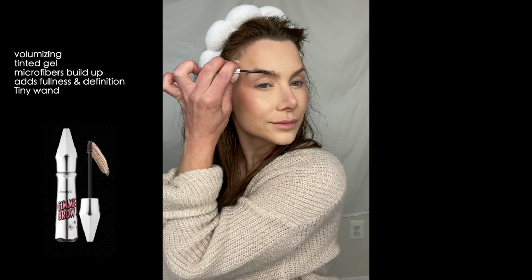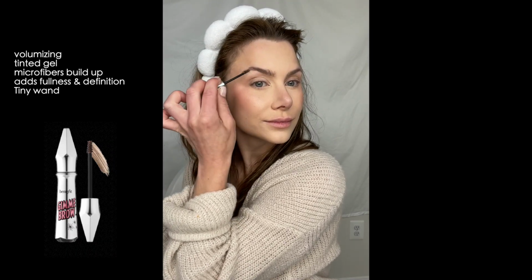Another longtime favorite of mine is the Benefit Gimme Brow. The size of this brush is just perfect. It's super long wearing, it has little microfibers that build up to add fullness, definition, it helps to tint the color of your brow. It really does just like give me more brow than I naturally have.